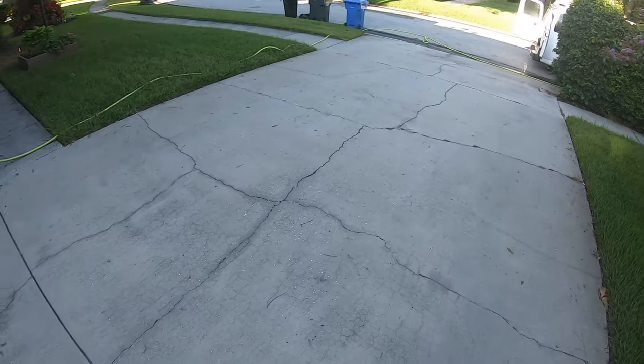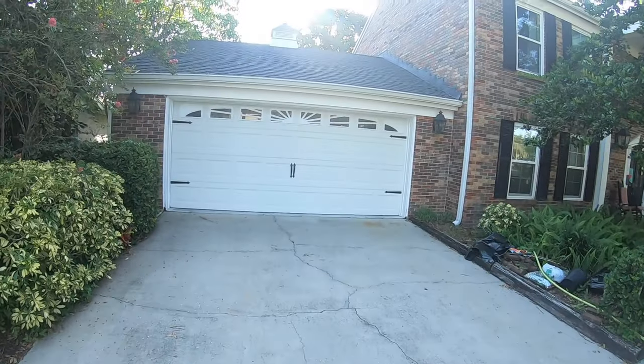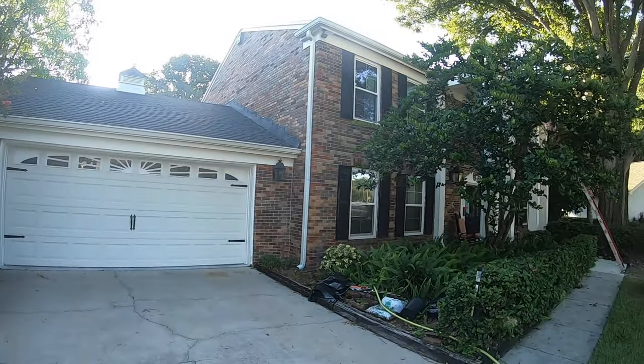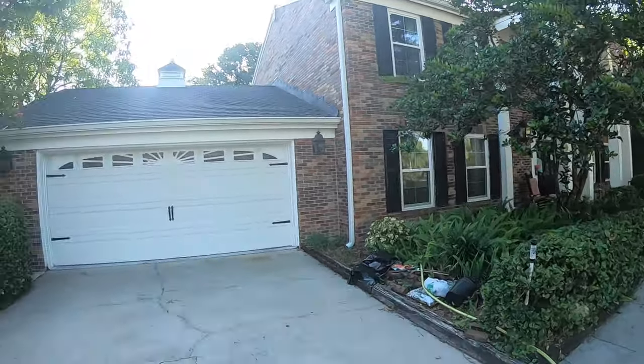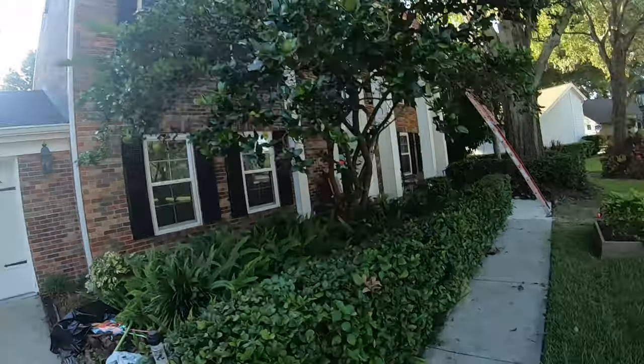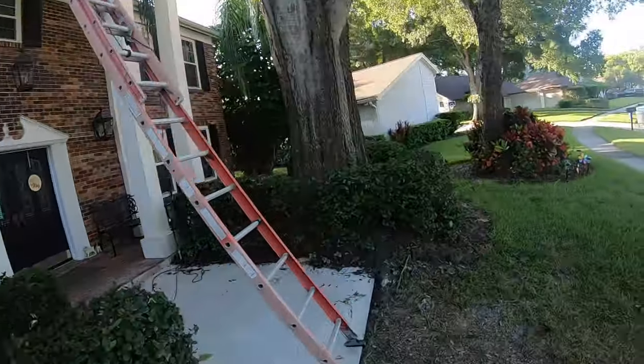Needs some love. No, it's not too bad, sidewalks. Two-story home, so I got my ladder set up already, ready to go. The gutters are pretty full. I'm gonna show you guys the back area.